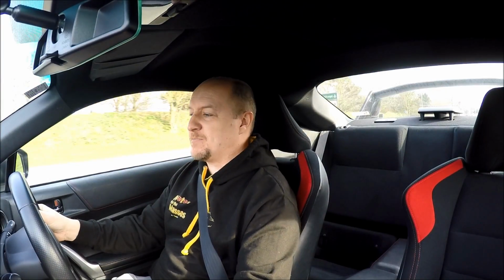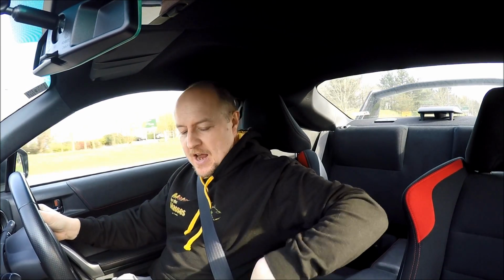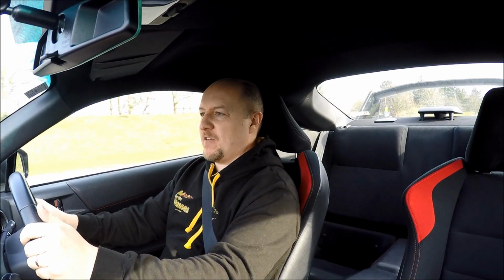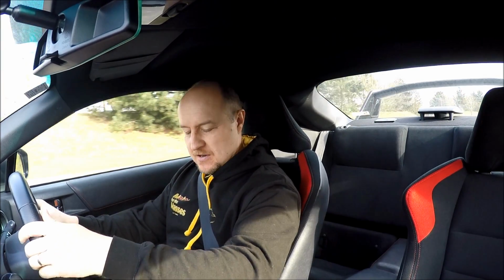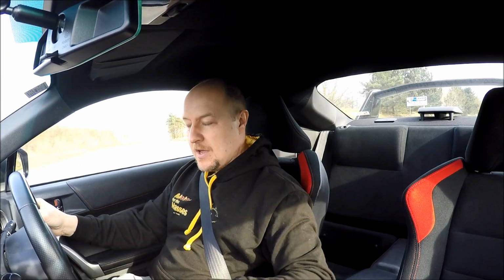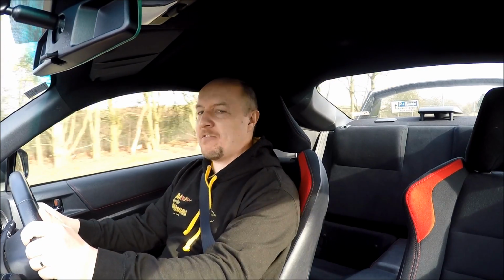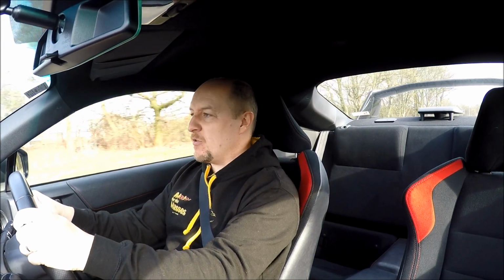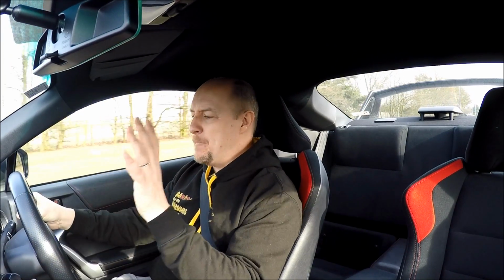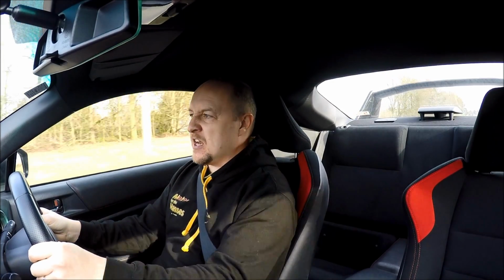Definitely know you're in a sporty car. The seats are extremely figure hugging and really close up against your midriff here. It's fantastic. I love the feel of this car. The handbrake is where it should be, right next to the driver, so you can give it a nice little tug if you want to get around a corner quickly. The steering wheel is not huge, it's not tiny, it's perfectly sized, nice soft leather, and it feels really comfortable.